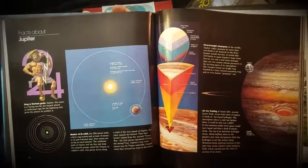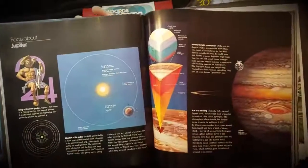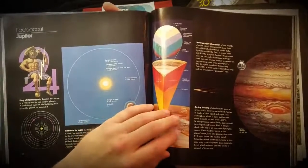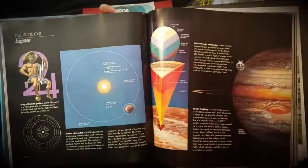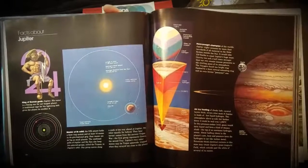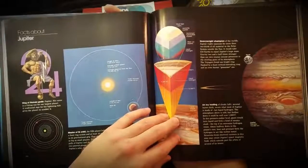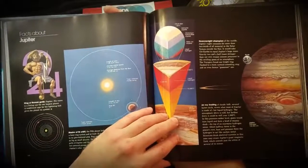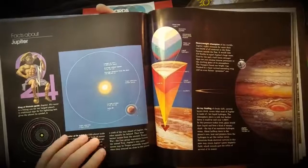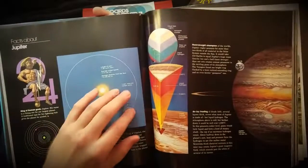The heavyweight champion of the worlds, Jupiter, right. Here we can see it's pretty awe-inspiring how much larger it is than our planet. It accounts for more than 2/3 of all material in the solar system outside the sun. It would take 318 Earths to equal Jupiter's huge mass. Gravity 2.5 times stronger than our own creates intense pressures in the swirling gases of its atmosphere.